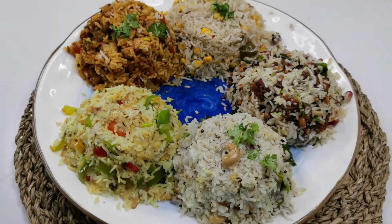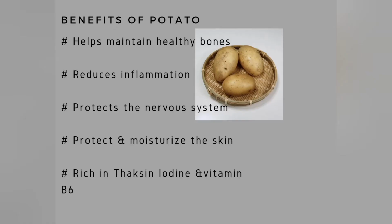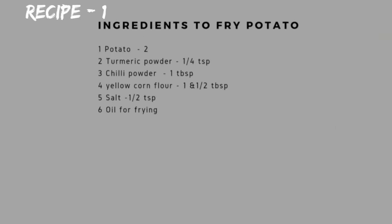Let's get started. These are some of the benefits of potato. Ingredients to make potato rice or URULAIKILANGU SADAM.